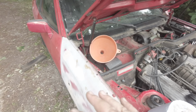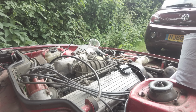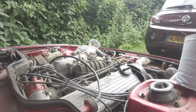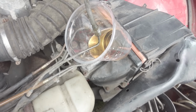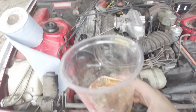Alright, there's some fresh fuel in it. Just gonna pour a little bit into the cup just to make sure it's coming out alright. Alright, it's still coming out a bit brown, so just gonna flush it through again. It's probably what's left in the filter and stuff. Just keep flushing it through until it goes clear, I guess.